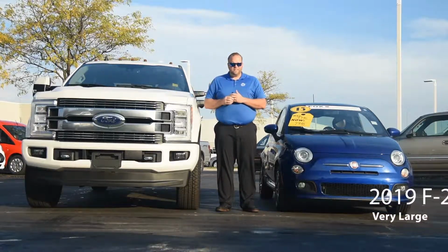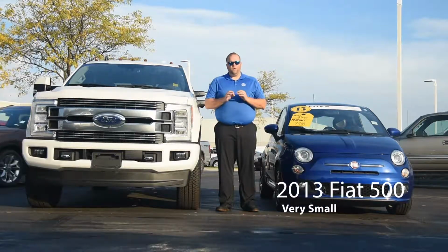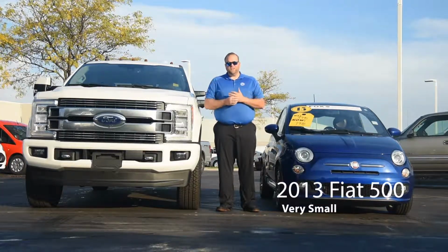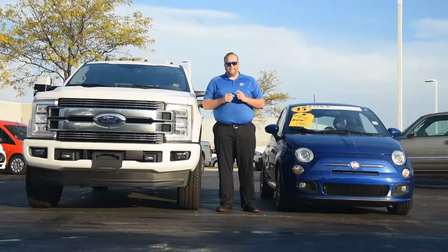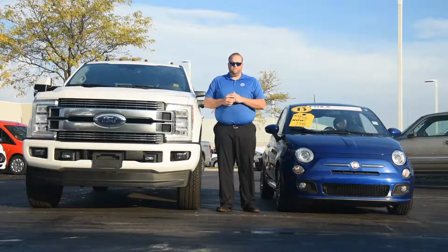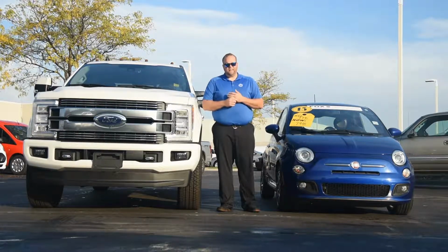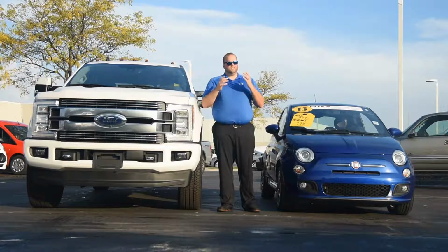It's gigantic. This is the Fiat 500, and you may be asking yourself, how on earth are these two vehicles allowed on the same road at the same time? The NHTSA rated this vehicle as a 5-star crash rated vehicle, and the Fiat was right behind it at 4 stars, which is unbelievable.